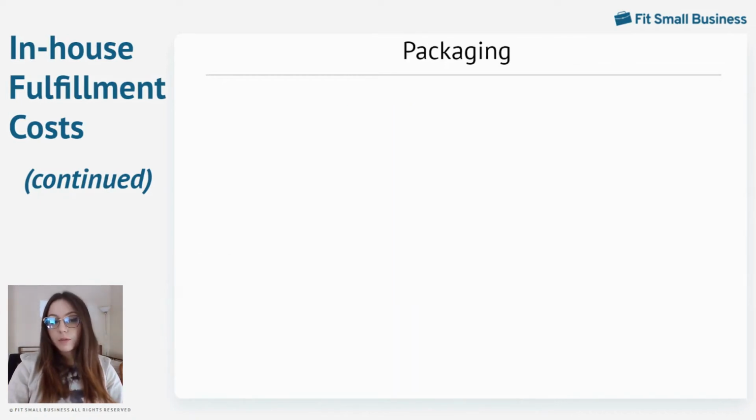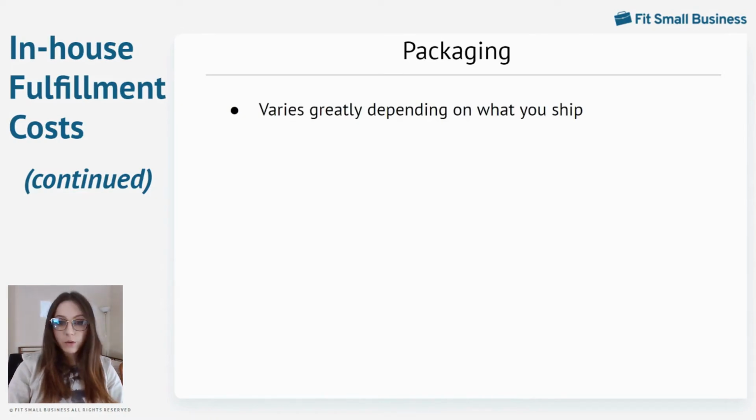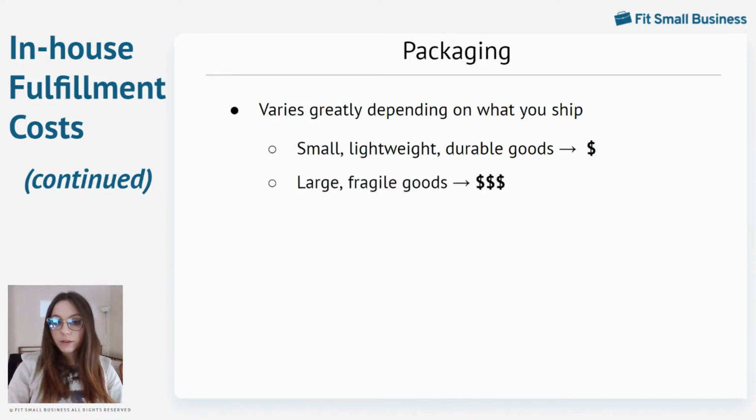Next, you can start thinking about the cost of packaging materials, which is an expense that varies greatly depending on what it is that you sell and what you ship. If you sell small, lightweight goods that don't break easily, packaging costs can be quite inexpensive. However, if you require specialty packaging to protect fragile or oversized goods in transit, packaging can get very pricey. In those cases, an experienced fulfillment center can help you cut down on your packaging costs.